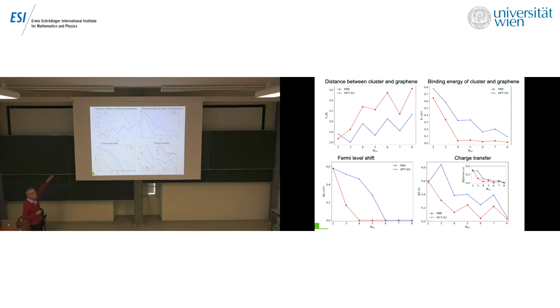And these are the results. Let's start with the distance between the cluster and graphene as a function of the number of atoms. We can see that with a growing number of atoms, the distance between cluster and graphene really goes up. It means that there is less and less interaction with the graphene, and it's reflected in the binding energy, because binding energy goes down. Of course, in the case of van der Waals forces, the distance is lower, because van der Waals forces are still attractive, and the binding energy is higher. And then it must be reflected in charge transfer and Fermi level shift, where charge transfer becomes less effective as you go down, and of course the Fermi level shift is less.